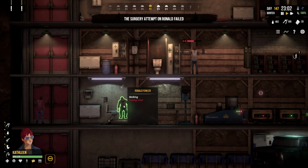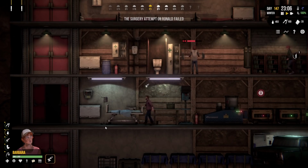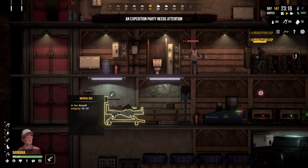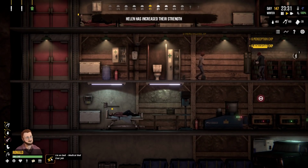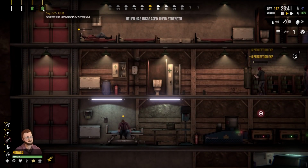Right, so here we go. Ronald, can we have another go? How about, Ronald, you lie on the bed? I wonder what's going to happen. Barbara, can you please go and do some surgery over here? That would be brilliant. Okay, attempt surgery. Oh, you're going for a lie down first. Okay, Ronald, do you know what? You can also go for a sleep. Go for a proper sleep.